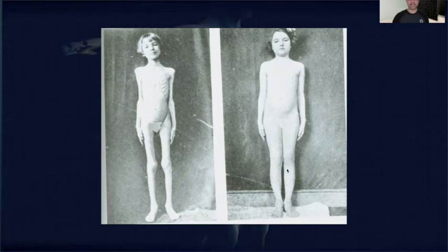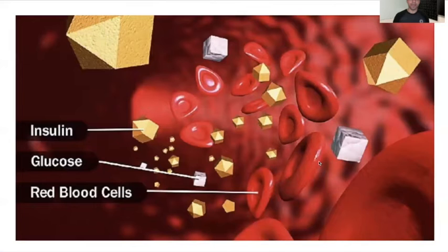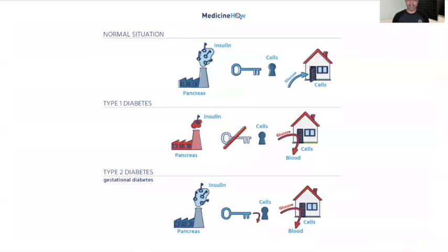Now, the problem is that what we thought was a key in a lock mechanism. In the normal situation, the pancreas was like the factory, and the cells would be like a house. If you didn't have the key, like in type 1 diabetes, the glucose could not get into the house. In type 2 diabetes, we thought that the key was there, but the glucose still could not get into the house.